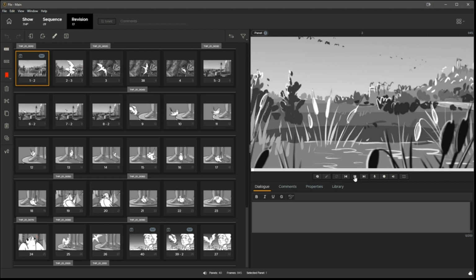If I play, we can see that it's a pull out on frame. Now this is not going to require a revision from our story artist. For these situations when we come back from edit and there are effects that don't require a revision, as a studio we decided that we're going to highlight these panels in green so that everyone's aware and the story artist knows that it's not going to require a revision.